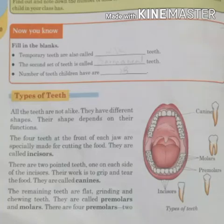Have you noticed that when you bite an apple, you bite it with the front teeth?